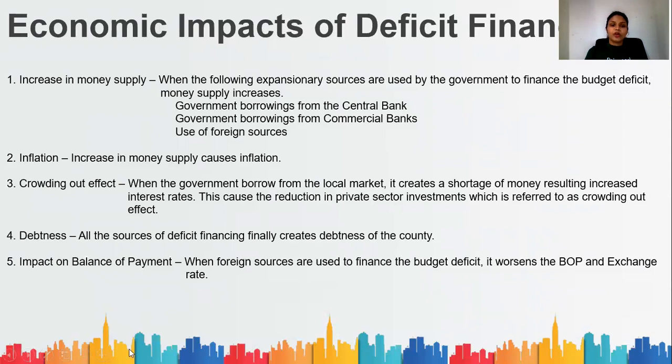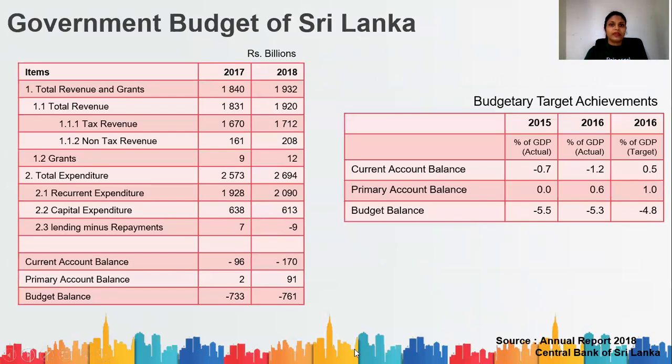Okay, so these are the economic impacts of financing the budget deficit. Now this is the government budget. These are actual values. If you can remember these values it's better, but it's difficult, I can understand, but try to remember those. If you can remember, you will be able to build up an answer if you are tested on that.